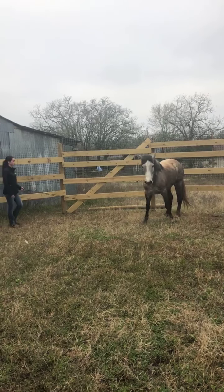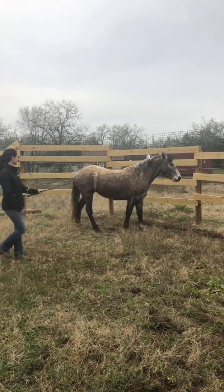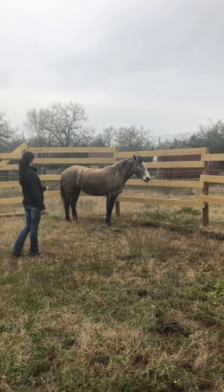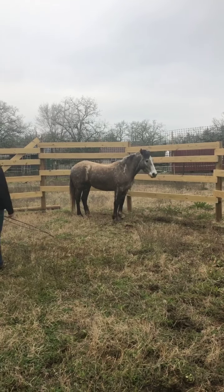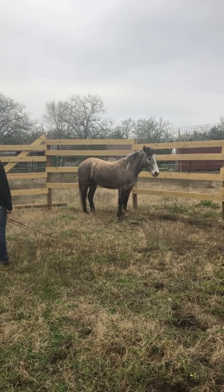Good girl. Good. Yeah, so that's just what the lunge whip does, it takes the pressure of your presence off of them so that they can accept touch without you being in their face. She's chewing right now. Good girl. See if you can rub her on that shoulder.